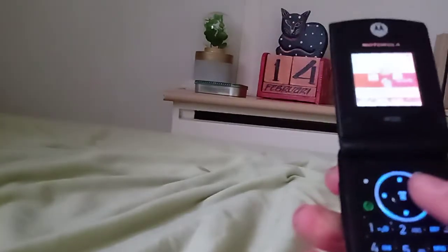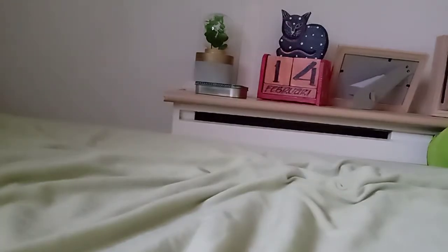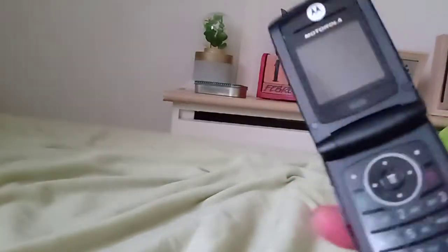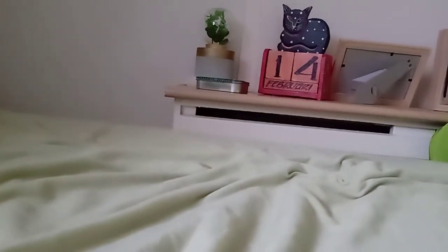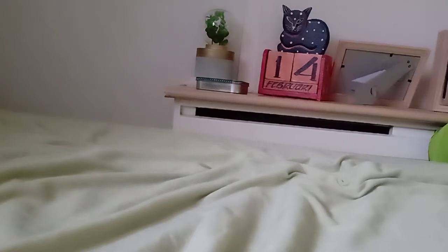In fact, it was so nice, I put my actual SIM card in it, but it was locked. So I may unlock this. I may do that. I don't actually know. It's probably illegal, I know, but it's worth it for this phone. I mean, which day is it? It's the 19th.